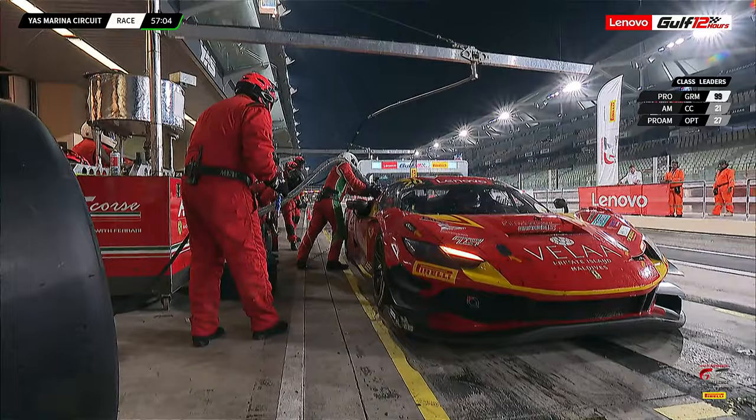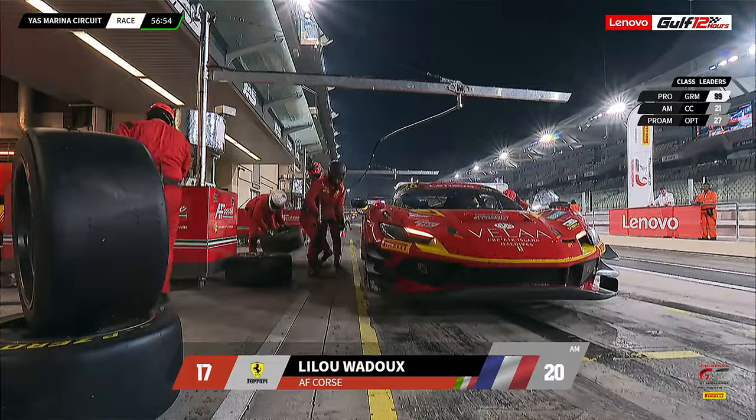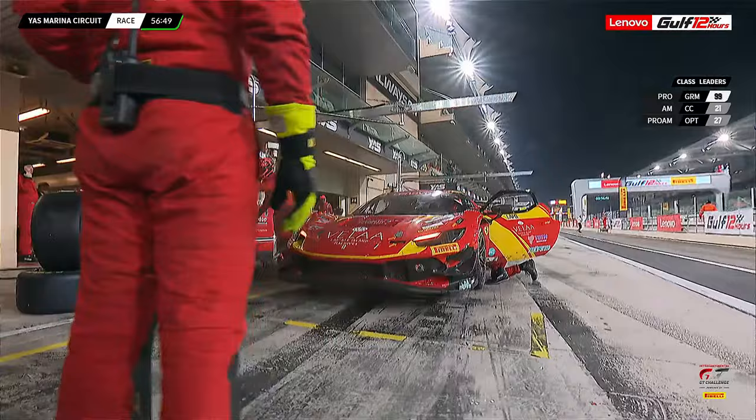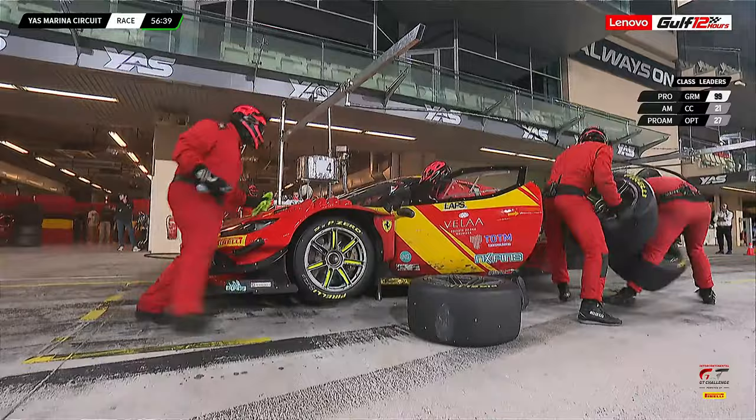Okay. So, there, the next of the Ferraris serving a stop. Lulu Wadu for AF Corsa. French driver in the AM Cup car. For the teams, they can tick this pit stop off and think, finally, that's it, last one done. As long as it all still goes to plan in the remaining 56 minutes, of course.